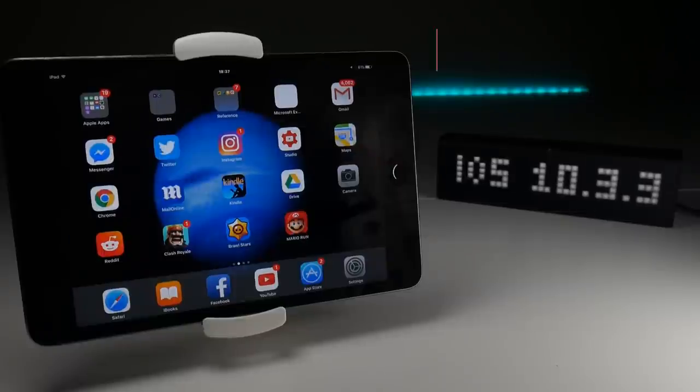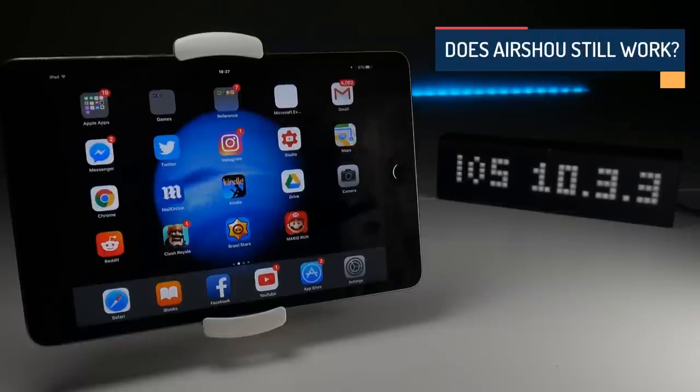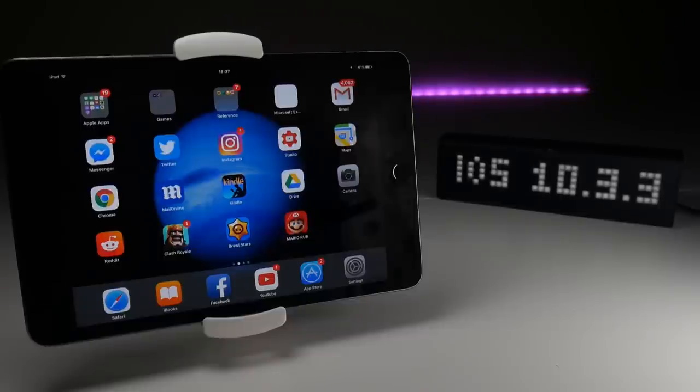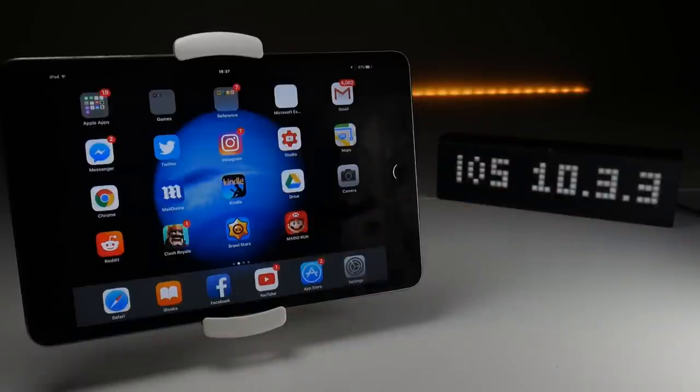If you're new to the Video Gadgets Journal, here's a brief synopsis of why I do these iOS updates. Every time iOS updates are released, there's always a small worry that it's going to knock off those unsigned applications, or those signed applications from outside of the App Store, and then the screen recording functionality, therefore Airshow, EverRecord and all the other screen recorders that we use pre-iOS 11 might go down.